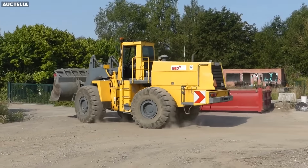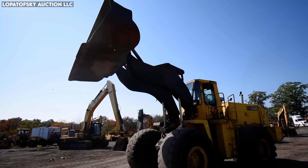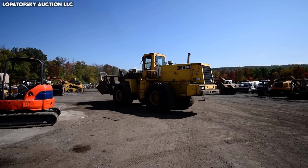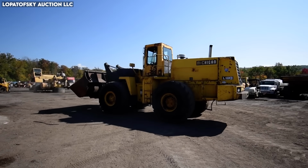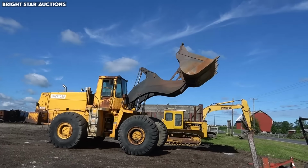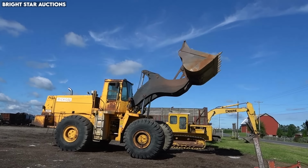This wasn't a loader for small construction sites or municipal yards. It was a giant built to move mountains, literally. Under the hood, the L190 carried a Detroit diesel 12V71 or similar high-horsepower power plant, depending on the configuration.